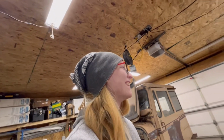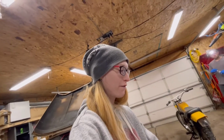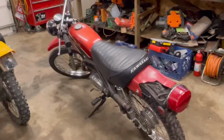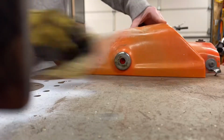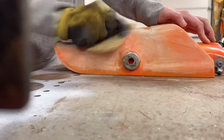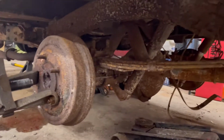Okay, you spy. So I got this on eBay for like 40 bucks. This is the rear fender for the Kawasaki. I don't know, I'm gonna color match that. We'll see. It looks like the freaking Titanic under here, like what the heck?